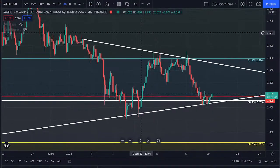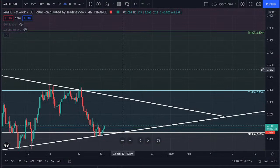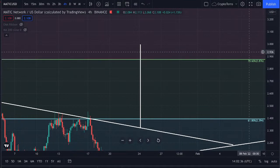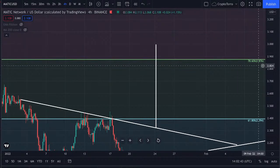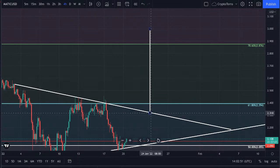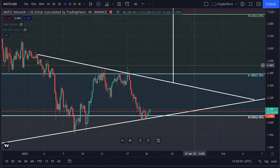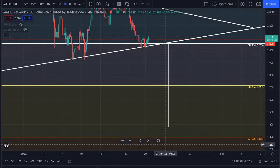And what I think is very important is that if we do see a potential breakout occur outside of this pattern, we will be heading all the way, let's say it will be occurring right here, above the 78.6 Fibonacci and as well above its previous high at $2.87. So this is absolutely something I think does look marvelous to me. And even more important, this will be a potential 29% move that will be getting started on MATIC. So this is absolutely something you do not want to miss out on. And also we have to take into consideration that if we do see a breakdown occur underneath this ascending support, we will be seeing as well a major move towards the downside.